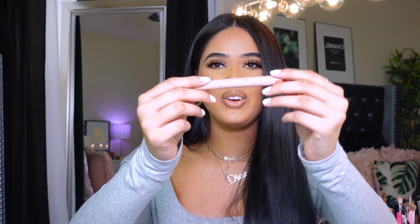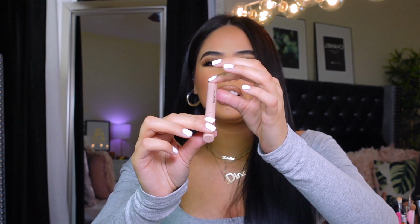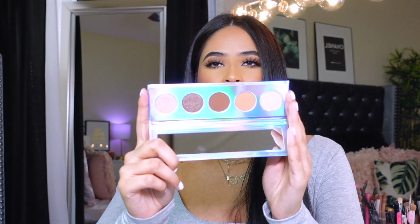So this is the crayon that I'm talking about. It's in the color Kim. And then I'm going to go ahead and swatch it for you guys. Ooh, that's a pretty color. It's like a peachy nude. Yeah, I've seen this on people and they look really pretty. So I wanted to, you know, copy them. Buy it for myself.